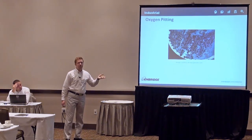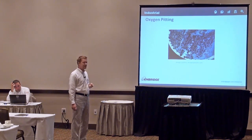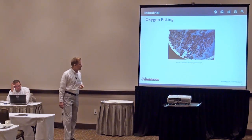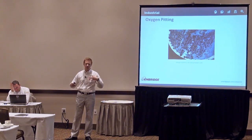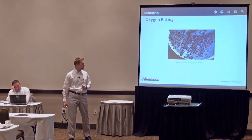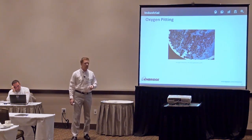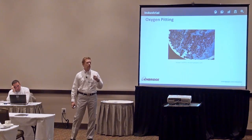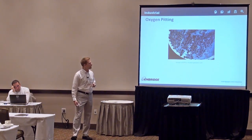There's a graphic of really bad oxygen pitting, and it doesn't take long. It really doesn't, especially in our modern boilers. We've gone from the old beast fire tube that you could kind of beat up and not have too many negative implications from, to these more modern, efficient, low water content boilers. Much thinner tubes in order to be more efficient, but that also means it takes a lot less to cause problems.